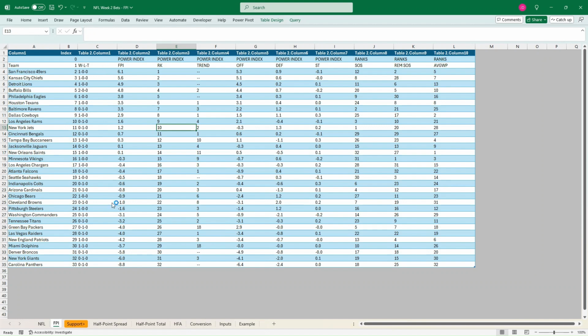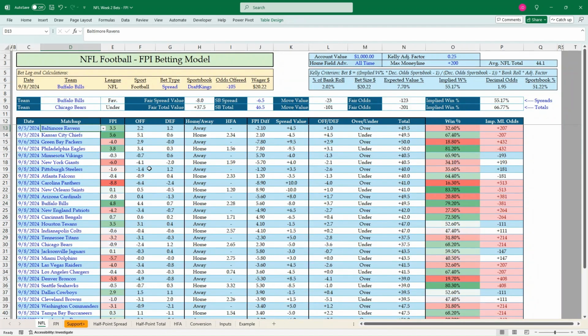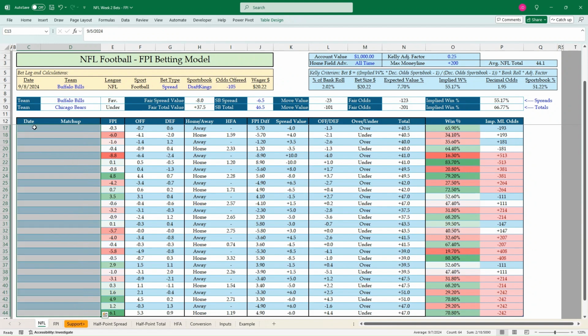All right, so I pulled through all the data there. The FPI information came in. We got our win-loss, so everybody's either got a 1 or a 2 for the Bills because they played last night versus the Dolphins. FPI updated information. We got the offense, defense, converting that all to a model here. This is all week 1 matchups, so all I'm going to do is delete this out.